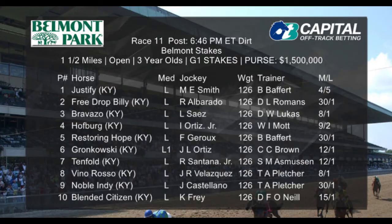And I get a really big Creator feel from this horse, the Steve Asmussen horse. This horse is going to sit right off the pace, let everyone do their thing, and then he's going to go. So let's see if someone will run with Justify and tire him out. If so, I'm really interested to see where Ricardo Santana places his horse.